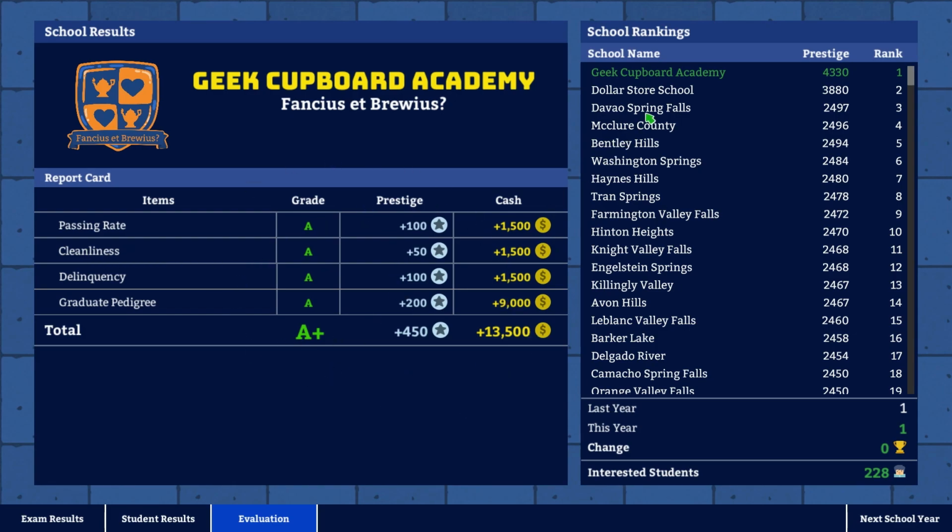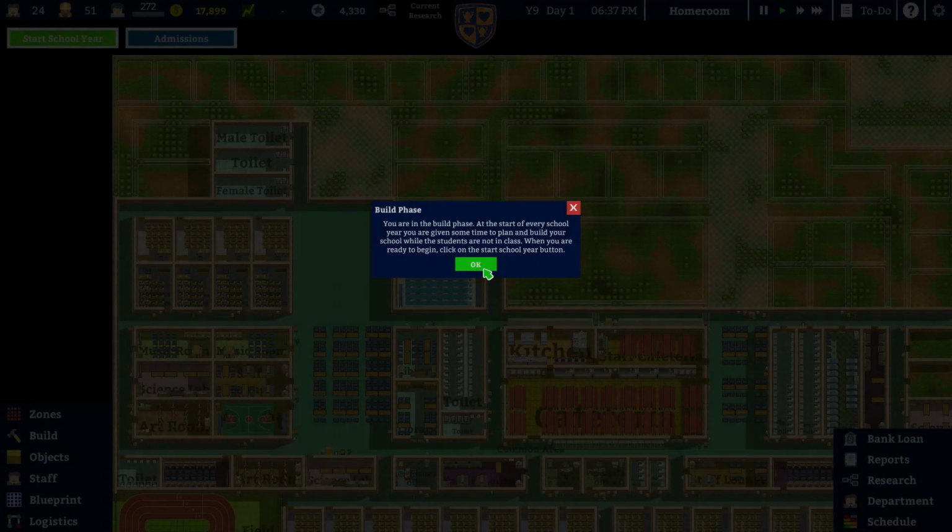Look at this. That's brilliant. So the nearest real school is 2,497 prestige. We're almost 2,000 prestige ahead of the next best school that isn't the Dollar Store School, which surely can't exist anymore because that was what our school was called once upon a time. So yeah, really, the Davao Spring Falls is almost 2,000 prestige behind us. We are absolutely miles clear. Okay, let's start the next year and we'll get our money hopefully at some point if it starts build phase.